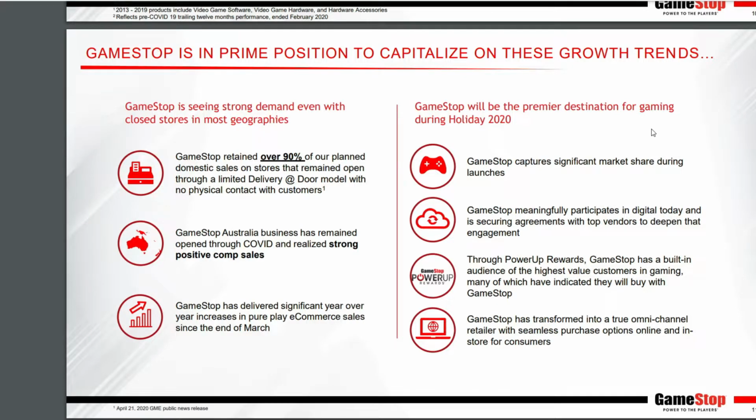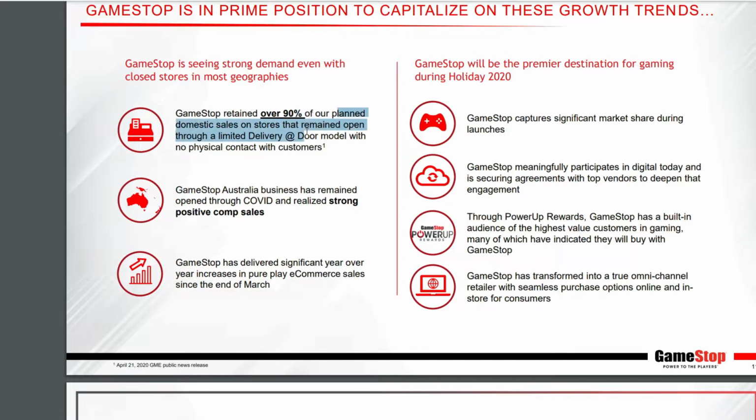And taking a quick move forward to being in a prime position to capitalize on the growth trends, GameStop retained over 90% of their planned domestic stores and remained open through the limited delivery at-the-door model with no physical contact for customers. GameStop Australia has remained open through COVID and realized strong positive comp sales. And GameStop has delivered a significant year-over-year increase in pure play e-commerce sales since the end of March.